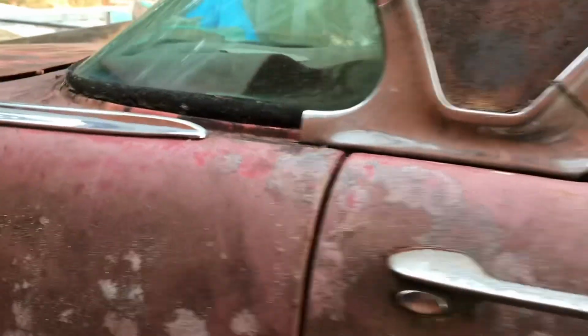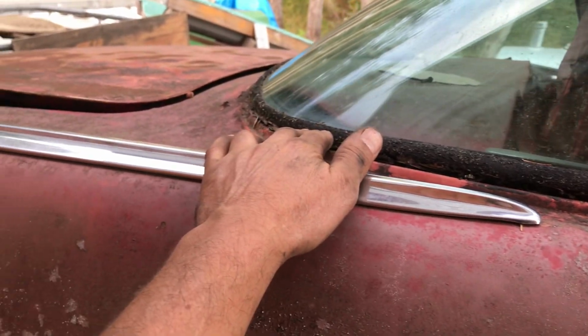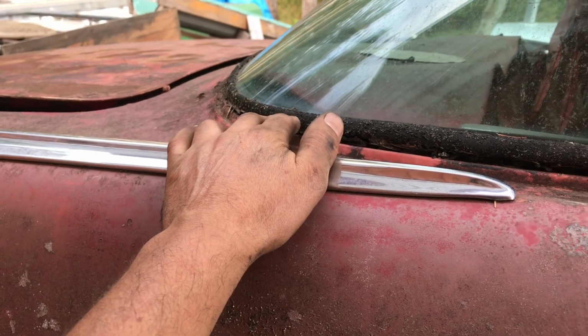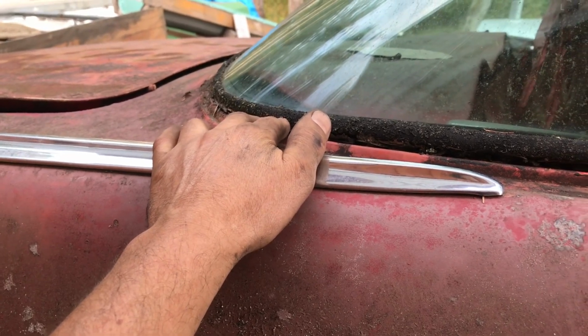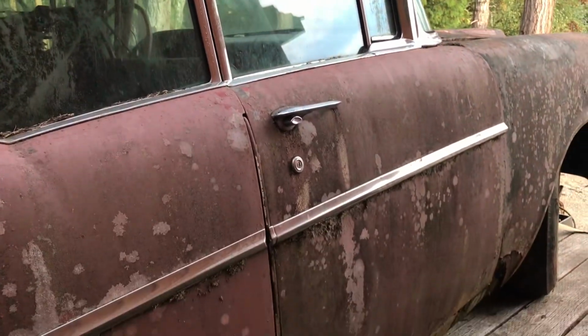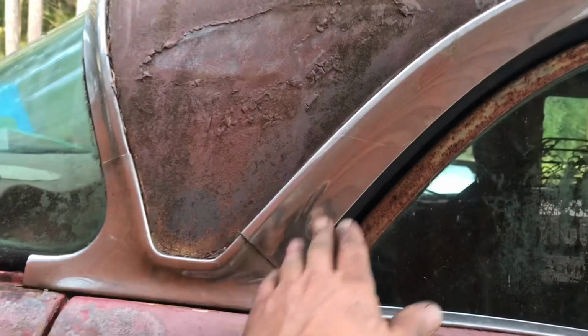It's full of miscellaneous trim parts and things, not necessarily for this car. But the only piece I'm missing, I think, unless it's in the car, and I don't think it is, is this piece that goes along the bottom of the back window. So hopefully I can find that piece. The parts for these are kind of hard to come by because there's no repro on them. There's very little, none of this stuff's reproduced.